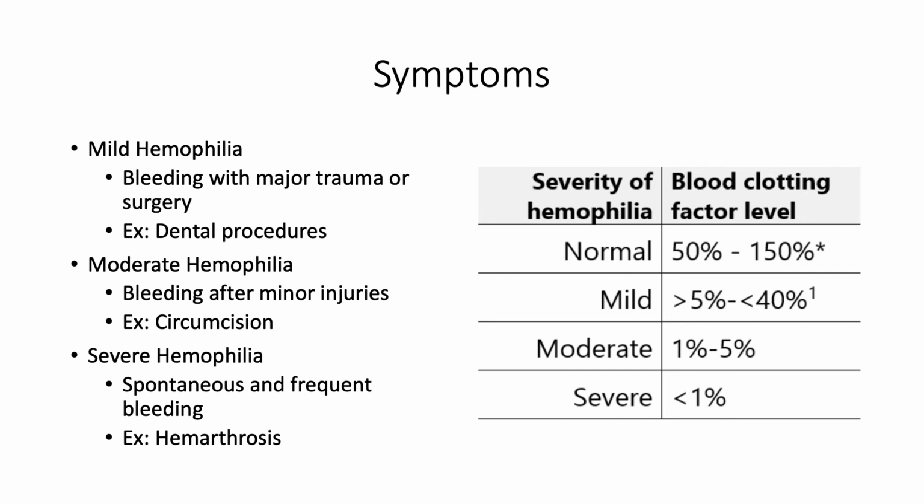The last type is severe hemophilia, which is spontaneous and frequent bleeding. An example is bleeding into the joints. This is common with internal bleeding as well, which would lead to blood in the urine or stool and large bruises. Among hemophilia patients, the majority of people have severe hemophilia.